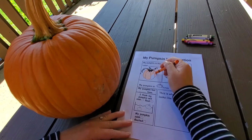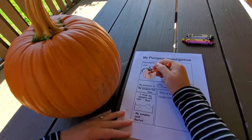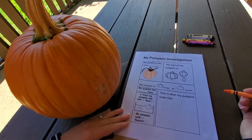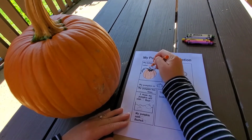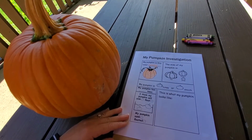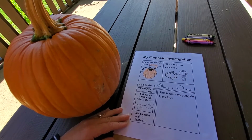Now, if your pumpkin is green or white or a couple different colors, you color your pumpkin the way that yours looks. Now, I'm going to write the word orange on this line. If you can write the word with a grown-up's help, go for it. And if you need a grown-up to help you, ask a grown-up to write the word orange there.